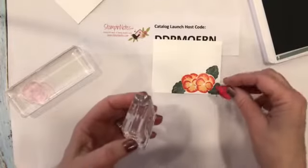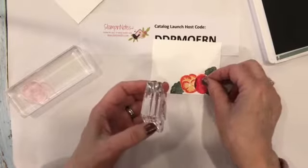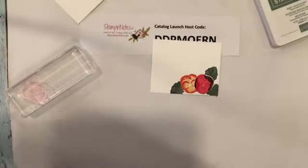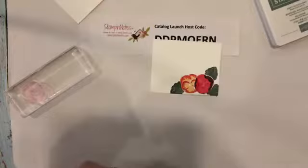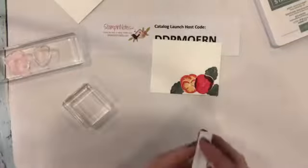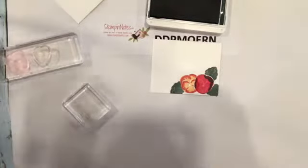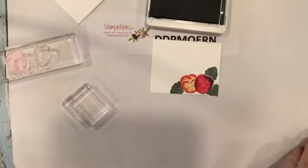All right, so now I'm going to go in and do the darker Evening Evergreen color. And we'll get the Evening Evergreen. I think I'm getting it on my fingers. And I don't think I got the stamp out. I need to get the stamp out here.